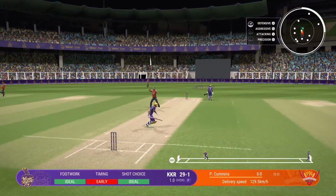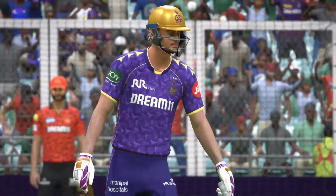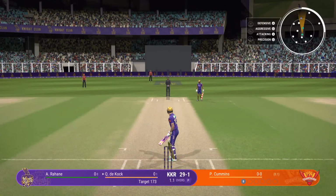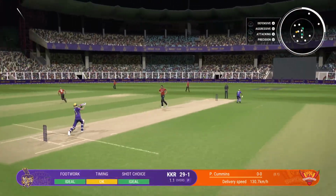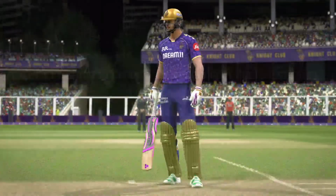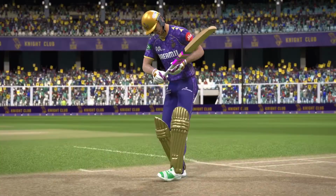I'll get at least one here. Flex that one, simple as you like, inside the ring. And what a strike that is, right into the slot. Great timing and balance. It'll be a maximum. Hit that one on the up. A fabulous drive for 6.